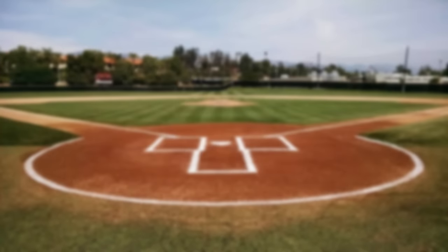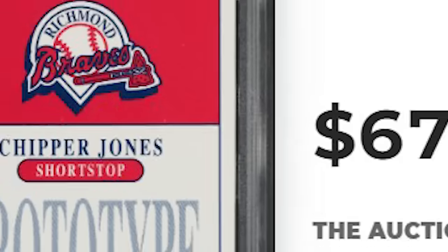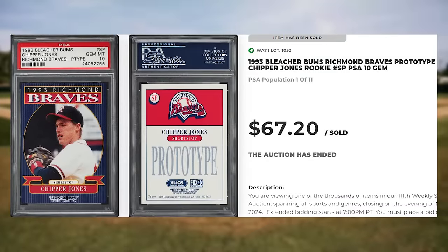Coming in at number 43 is this 1993 Bleacher Bums Richmond Braves prototype Chipper Jones card number SP. This was a PSA 10 and it sold for $67.20.